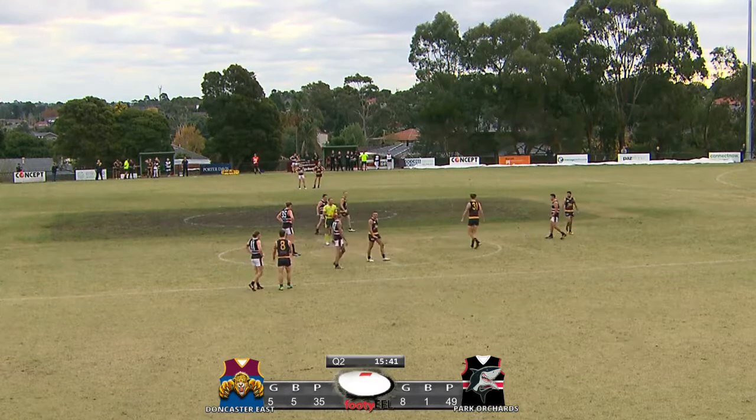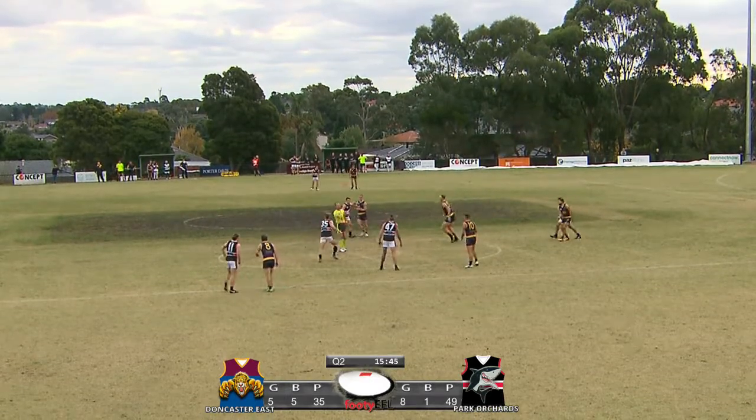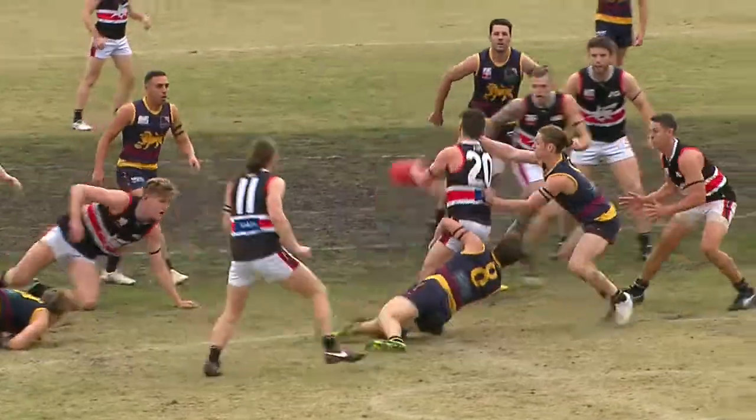Just watching the Park Orchards defenders see when that kick came into Shalakis, they were standing around looking quite lost. I don't think anyone quite knew who was supposed to be taking him. Well, Chappell got the knockdown. Bayless came charging through. Smith hit the deck. Chappell over the top there.